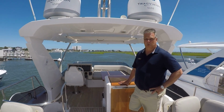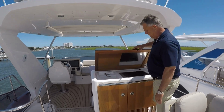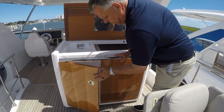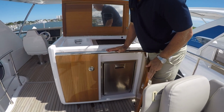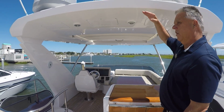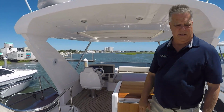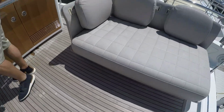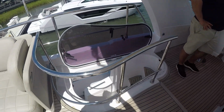Now we're up on the bridge of the 2018 50 Azimut. Up here you have a nice grill, storage, refrigeration up here. This has the hardtop option with manual sunroof. It's got port and starboard couches. Full height railing all the way around, safety for the kids.